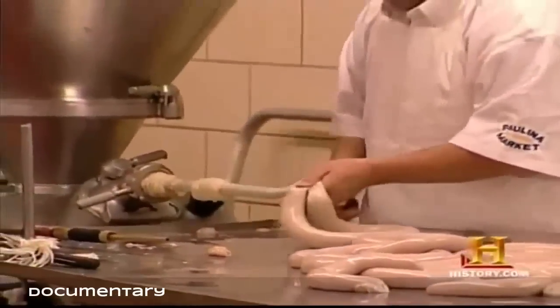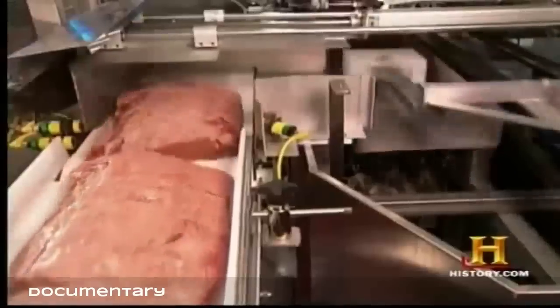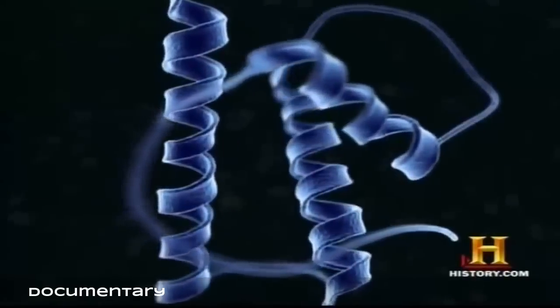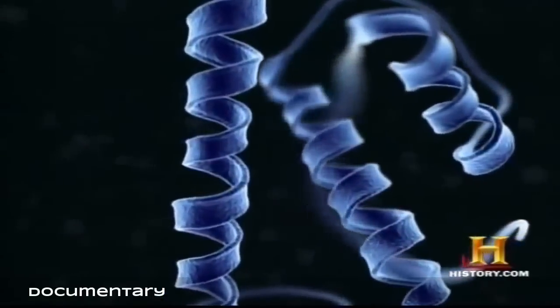But specialty meat processors share one very grave concern with the large mass production butchers. It's a terrifying new threat that cannot be seen or tasted, but still has the power to kill.